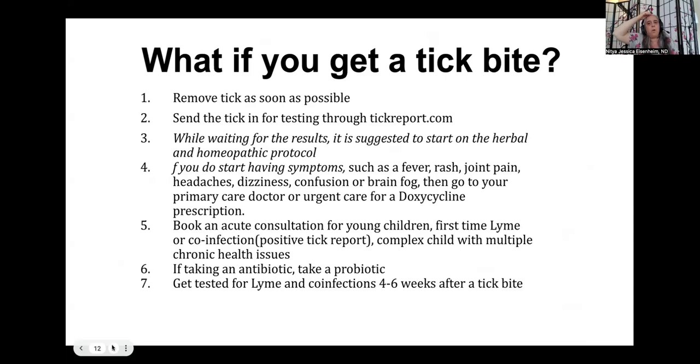It's way more efficacious to test the tick than the person, because you could know, right? Usually I tell people, okay, you're sending in the tick for testing, start on some herbs, and usually 2 or 3 days later the tick report comes back, rather than, as you see at the bottom here, testing yourself 4 to 6 weeks later, but why wait that long?